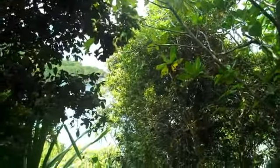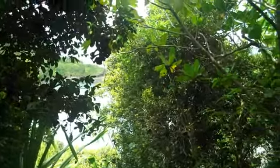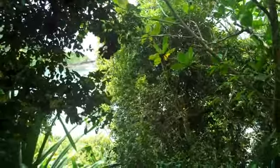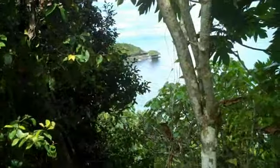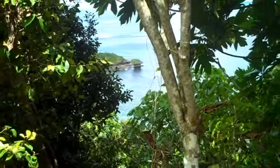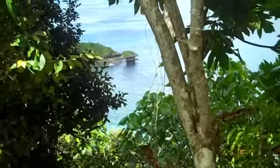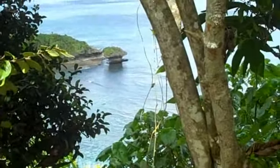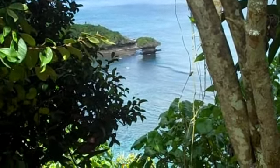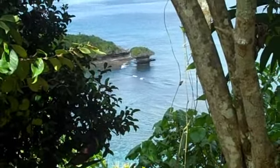You can hardly see it because of the way the tree leaves fall, but right there in that opening there's a little point, and that's where I'll be swimming. So from this vantage point on the trail, you can see right out to that point I was just talking about, and that's where I'm going to swim to. You can see that there's a mushroom rock out there. I'll show you again from the beach when we get down there. But that point right out there, I'm going to swim all along there, looking at the fishies, right out to the mushroom rock.